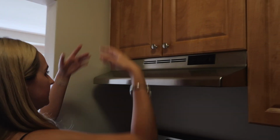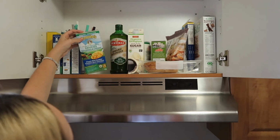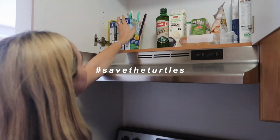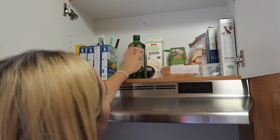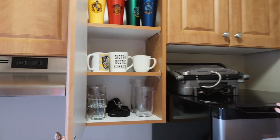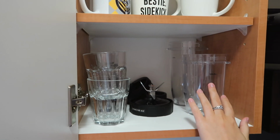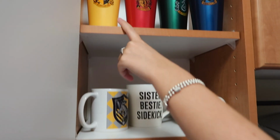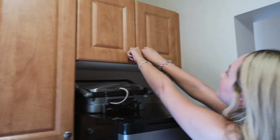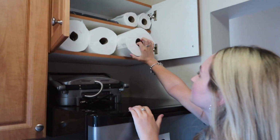And then over here, so this is on top of my stove, I have some more food. So here I have lots of mac and cheese, University Essential. Back there I have my reusable straws, Save the Turtles. And then we have, I don't know, oil, sugar, salt, all that random stuff. Then in this cabinet, I keep my cups. So down here I have regular glasses. And this is my smoothie stuff. Up here I have some mugs. And then up here I have my Hogwarts cups that I got at Universal Orlando. And then this last one up here has a bunch of paper towel. I don't know who got me these, but these are massive.